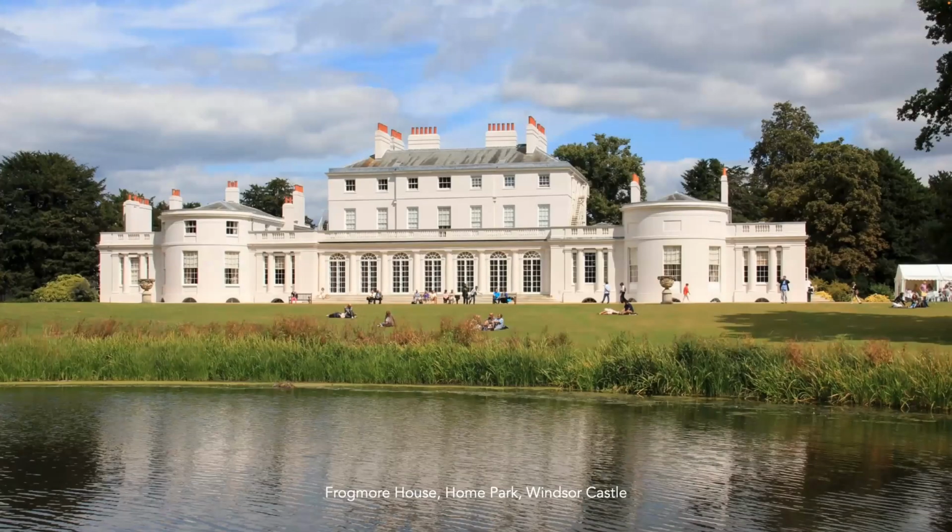Frogmore House. And it was bought for Queen Charlotte by George III in 1792. It's in the grounds of Windsor Castle in Home Park, in its own grounds of 33 acres, and it was a favourite escape for Queen Victoria. And in fact, you might remember, it was chosen by Prince Harry and Meghan Markle for their wedding reception. It was named Frogmore House because of the many frogs found in the marshy property.